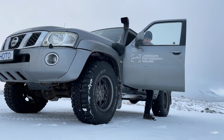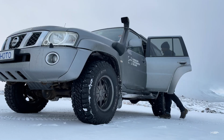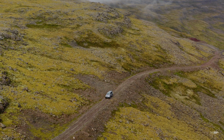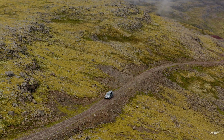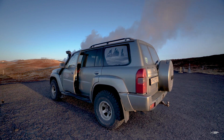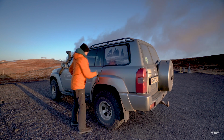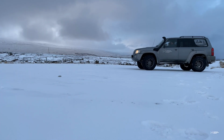If I want to do something extreme, I take a tour with one of those guys up to the ice caves, for example, because they are specially built for those extreme conditions. I can use my car in maybe 95% of everything I want to do. And I think that's pretty good. It's a bit worn out, it looks okay from the outside. It's almost at 300,000 kilometers now, and I'm taking real good care of it.